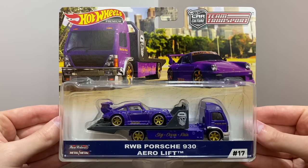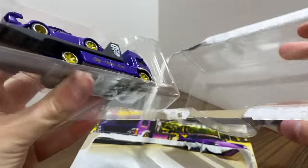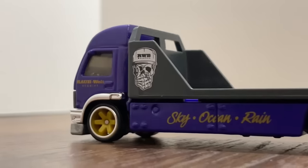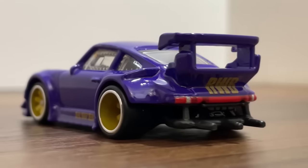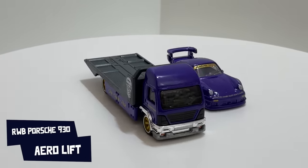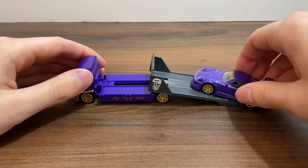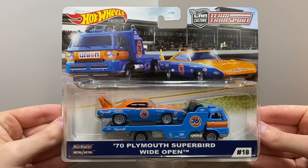Our second combo is number 17, it's the purple RWB Porsche 930 and AeroLift. Moving on to our next team transport kit, which is number 18, the 70 Plymouth Superbird and Wide Open.